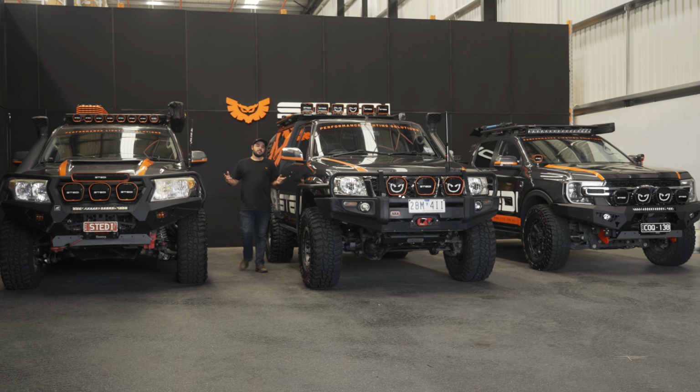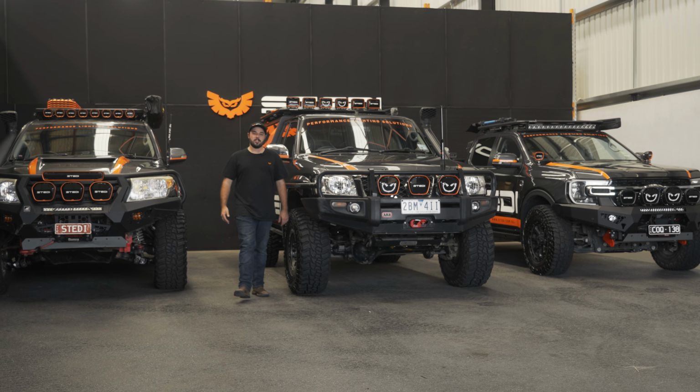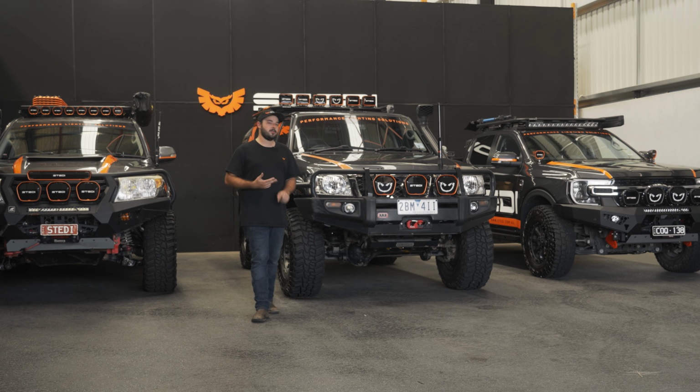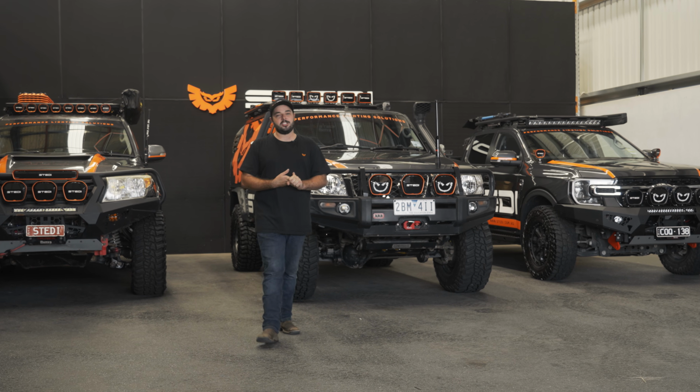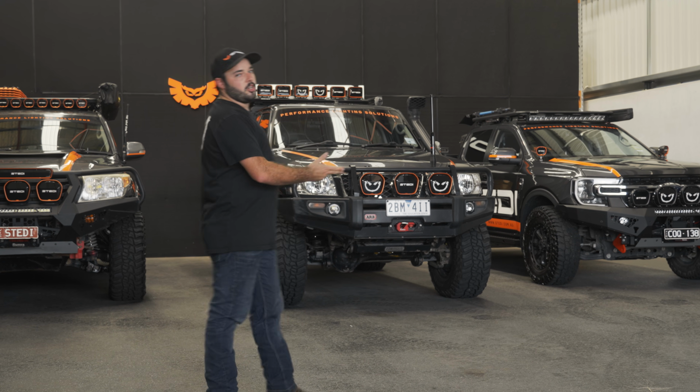Well guys, the STEDI garage is getting bigger. We wanted to go hit tougher tracks and get further into the bush, and that's where the requirements of solid axles and something that's just going to be all round that bit stronger come in. So here we are with the new STEDI GU Patrol.